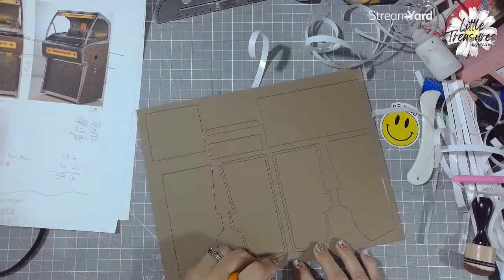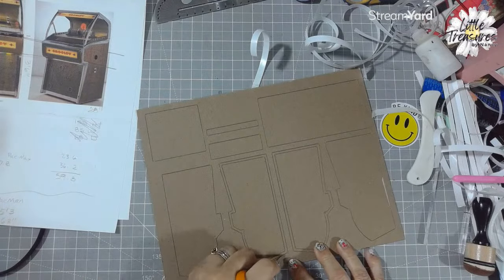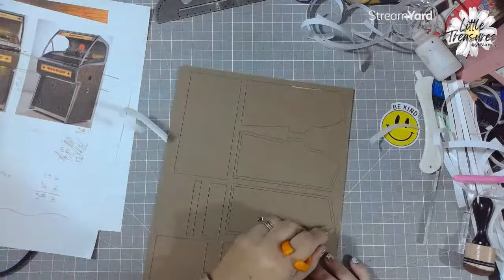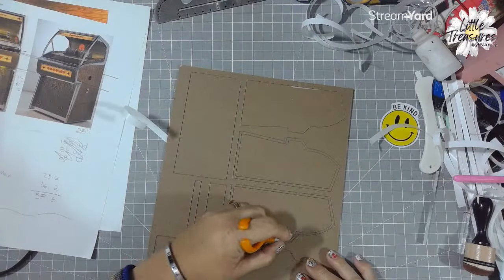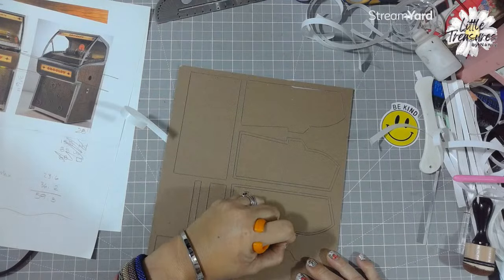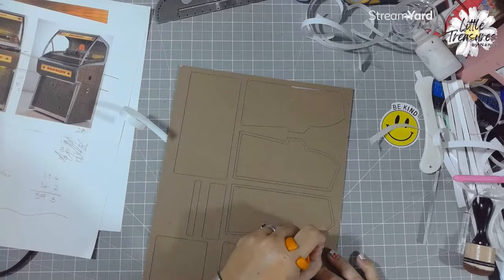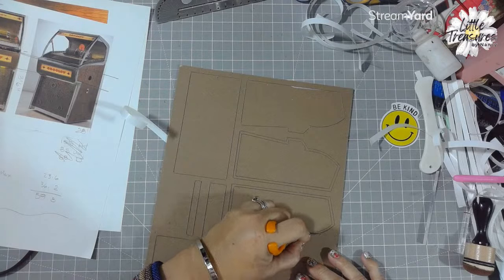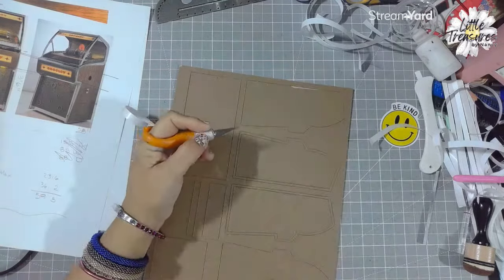Did I cut this one already? No, I can feel it. Let's finish cutting one piece at a time now, since we got most of it cut. And this curve is why I had the Cricut cut it first, so that way I knew that it would be nice and even.